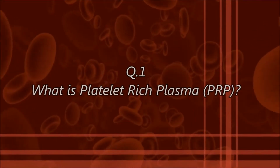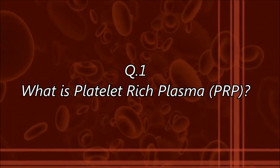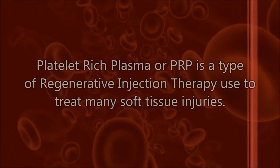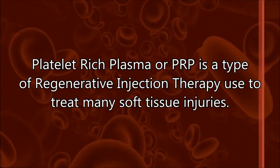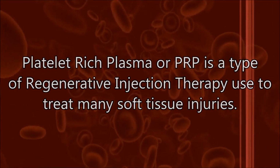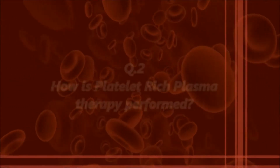Question number 1. What is platelet rich plasma, PRP? Answer. Platelet rich plasma, or PRP, is a type of regenerative injection therapy used to treat many soft tissue injuries.